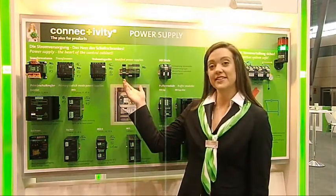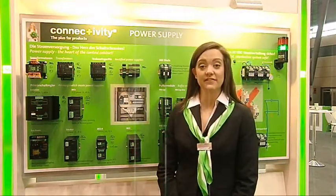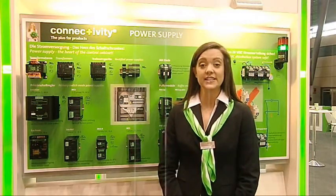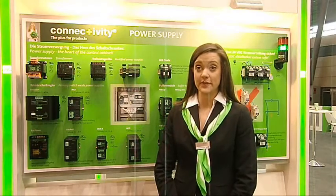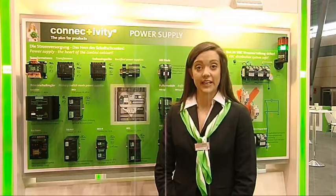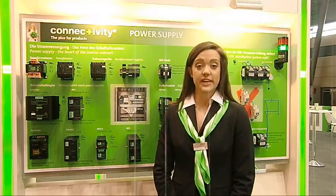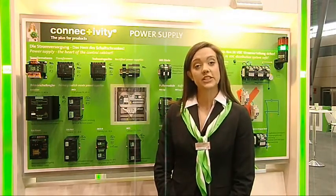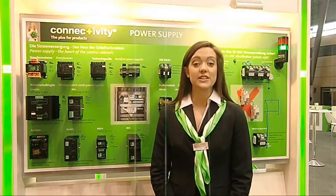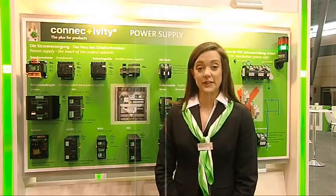Rectified power supplies. Murrelektronik also has conventional rectified power supplies. The power supplies are very robust and not sensitive to external disturbances. The single-phase range goes from 12 watts up to 480 watts. With the triple-phase range, the watt range goes from 120 watts up to 1440 watts. Approvals including UL and ENEC make these power supplies suitable for worldwide use.